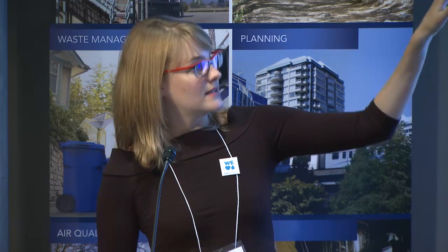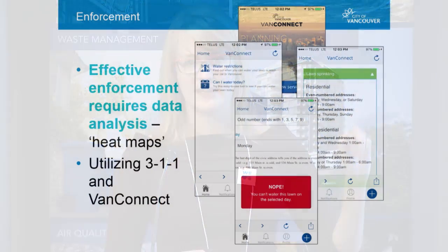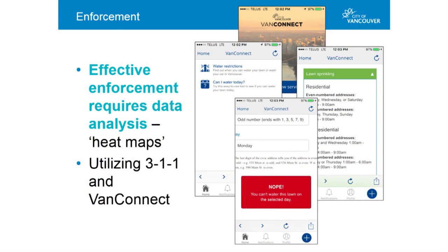So these images that you see are all from our Van Connect app. You can actually, first, check what the actual water restrictions are. Second, find out if today is actually a problem. So if I'm standing outside a business and it seems like they might be doing something wrong, I can plug in what day it is. Are they odd or even? Are they residential or industrial? And it will tell me, can I water? No, I can't water. Or yes, go ahead.